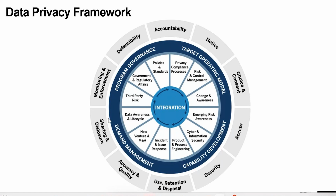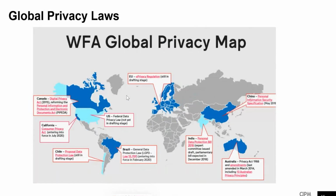This is just an illustration of how you build a data privacy framework, and all these things are very essential and important components that start with understanding your different legal and regulatory requirements. In this we will not be sticking with just one particular regulation. As I told you, our course is legal and regulation agnostic. So we will be looking at multiple laws around the world.